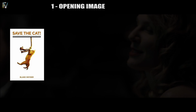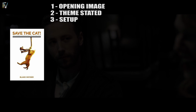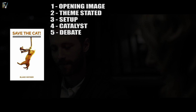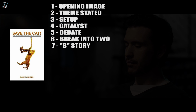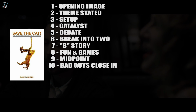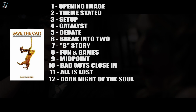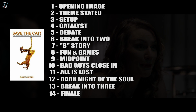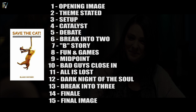1. Opening image. 2. Theme stated. 3. Setup. 4. Catalyst. 5. Debate. 6. Break into 2. 7. B-story. 8. Fun and games. 9. Midpoint. 10. Bad guys close in. 11. All is lost. 12. Dark night of the soul. 13. Break into 3. 14. Finale. 15. Final image. Some of these beats are self-explanatory, but some aren't.